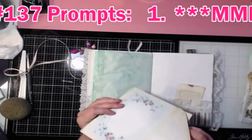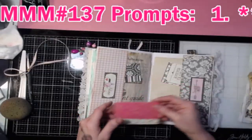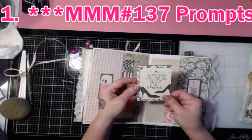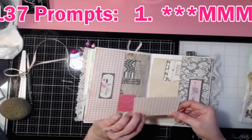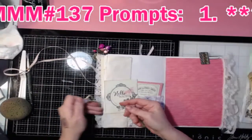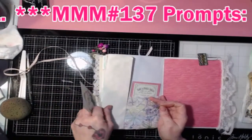Very pretty. Envelope with a matching paper inside. This is so pretty. Sometimes it's just all about the shoes. This is so pretty. I love it. Oh, I like this little paper clip. It's cute. Hello, beautiful. Oh, there's another coffee dyed paper in there.